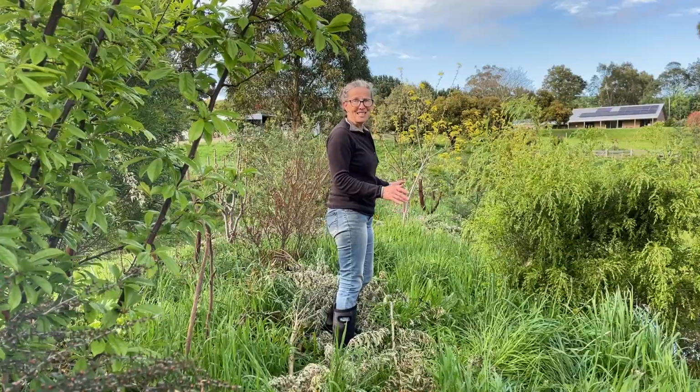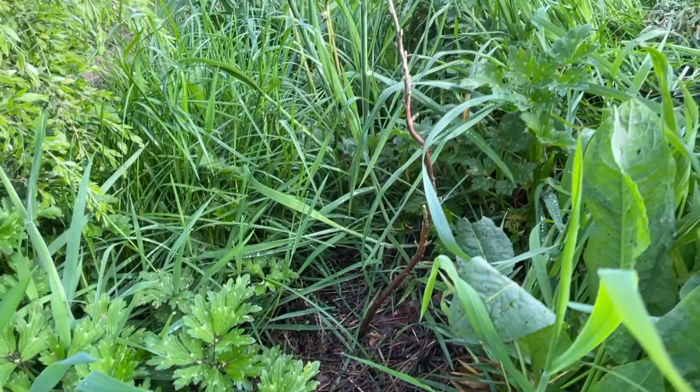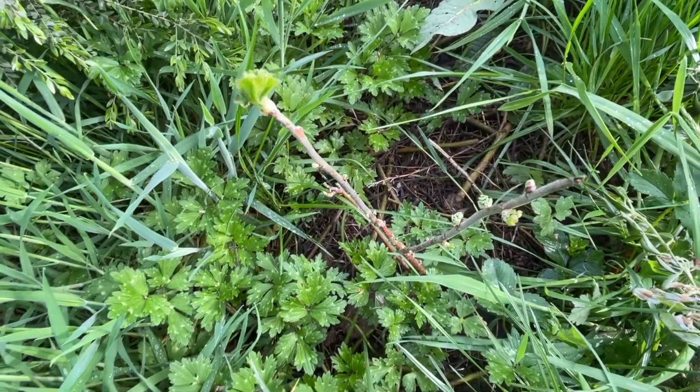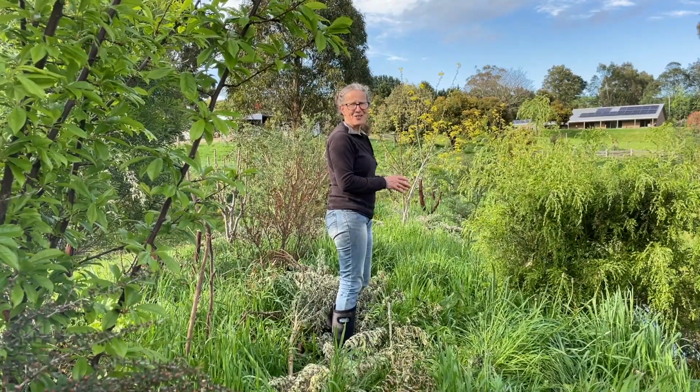And almost getting lost in this area already is my little planting of black currants. They're still just coming out. They're quite behind the gooseberries and the red currants. Hopefully they'll start to grow this season and get a bit more bulk to them so they don't get lost as easily.